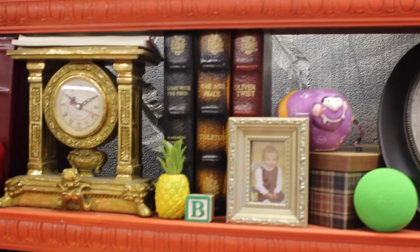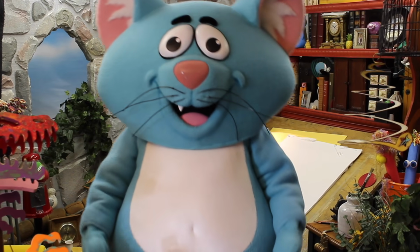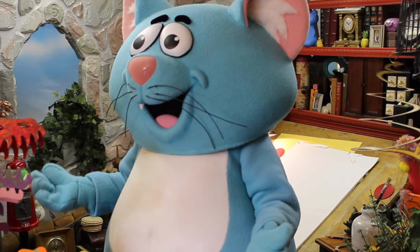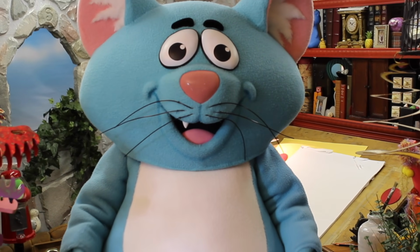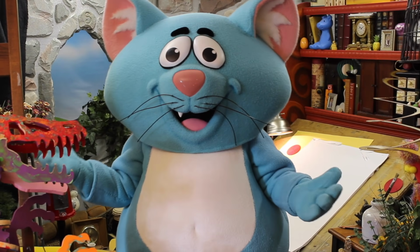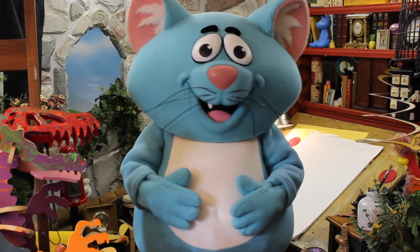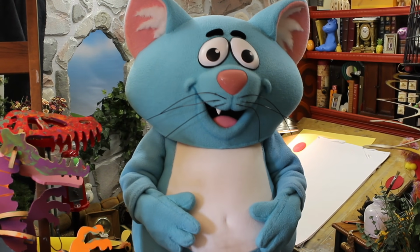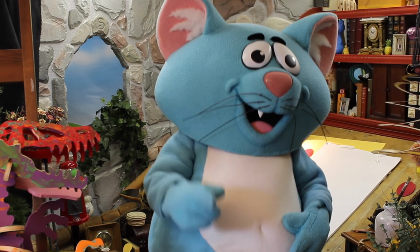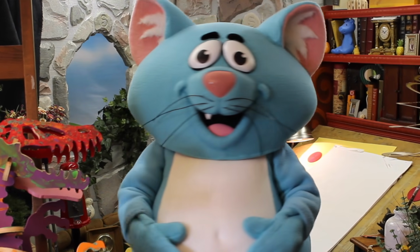Now that you've seen my space, do you have a special space where you like to be creative? Maybe your creative space is in your room or your kitchen. Maybe it's in your family room or in your playroom. Or perhaps it's outside, in your backyard, or in a clubhouse. Wherever your creative space is, remember to fill it with all sorts of things that inspire you.